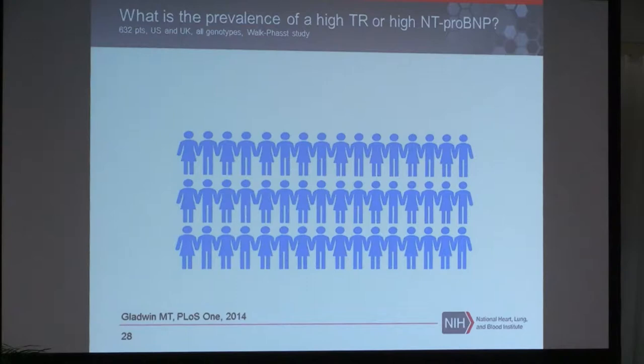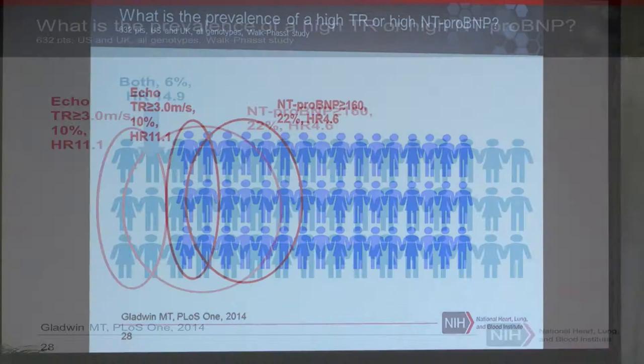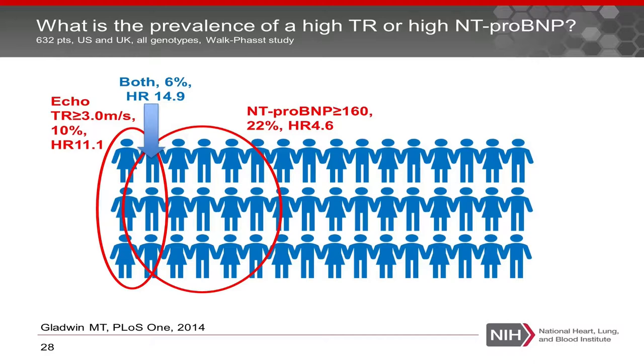So how common are these problems, as best as we can tell? Well, I talked about using tricuspid regurgitation measurements. If you use a higher threshold than the 2.5 that's been discussed, if you use 3.0, you pick this up in about 10% of patients, and that is a pretty high hazard ratio for mortality. If you use the NT-proBNP blood test, you do get this level. If you pick the threshold of 160, which many studies have done, it's in about a quarter of patients. The hazard ratio is high as well. If you happen to be able to get both of these, it's a very high hazard ratio in a small percentage of patients. So those are useful, non-invasive ways to detect which patients are going to get into trouble.